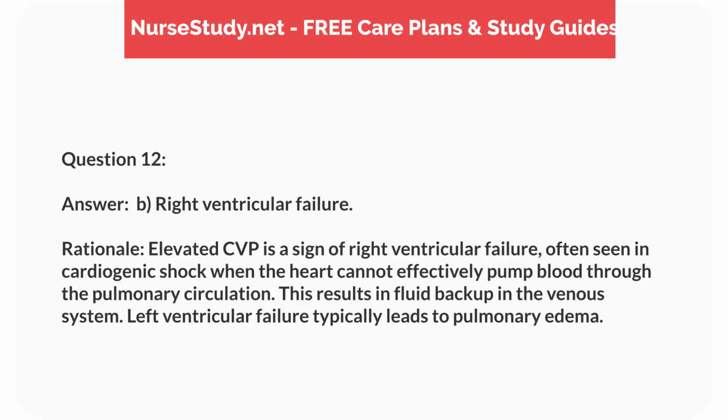Right ventricular failure. Rationale: elevated CVP is a sign of right ventricular failure, often seen in cardiogenic shock when the heart cannot effectively pump blood through the pulmonary circulation. This results in fluid backup in the venous system. Left ventricular failure typically leads to pulmonary edema.